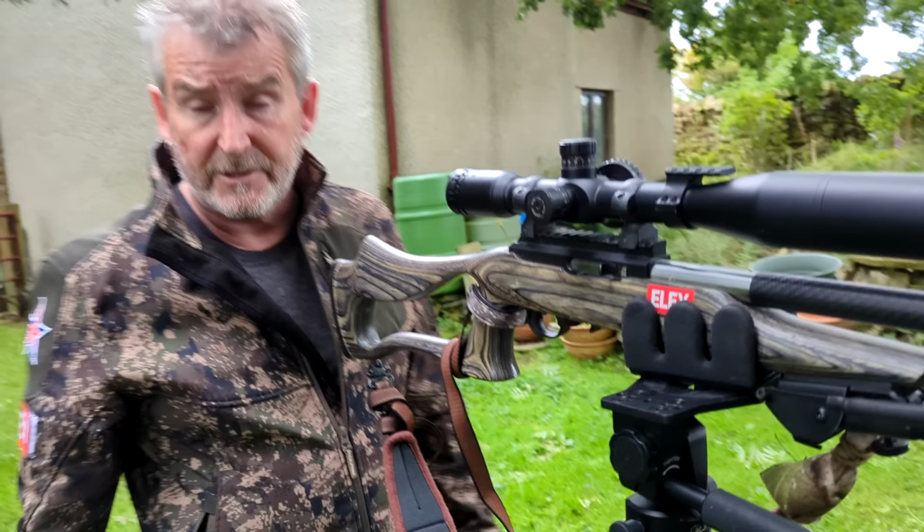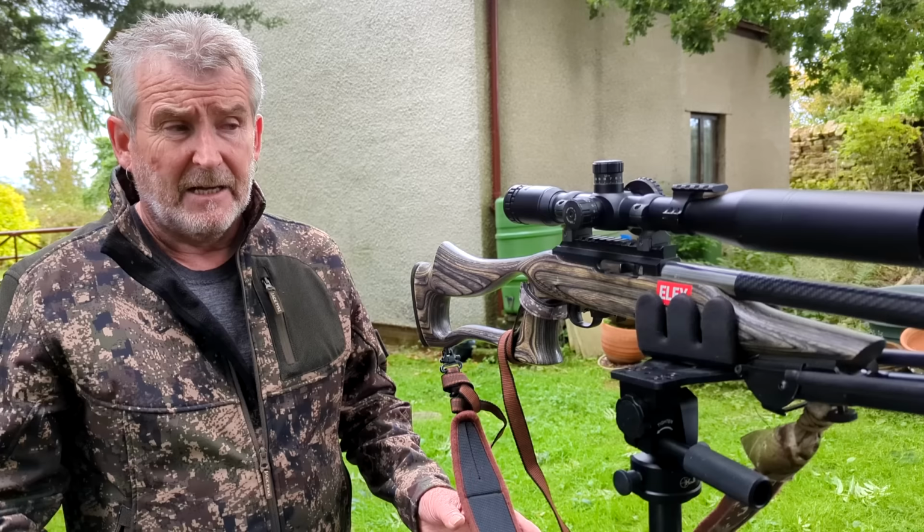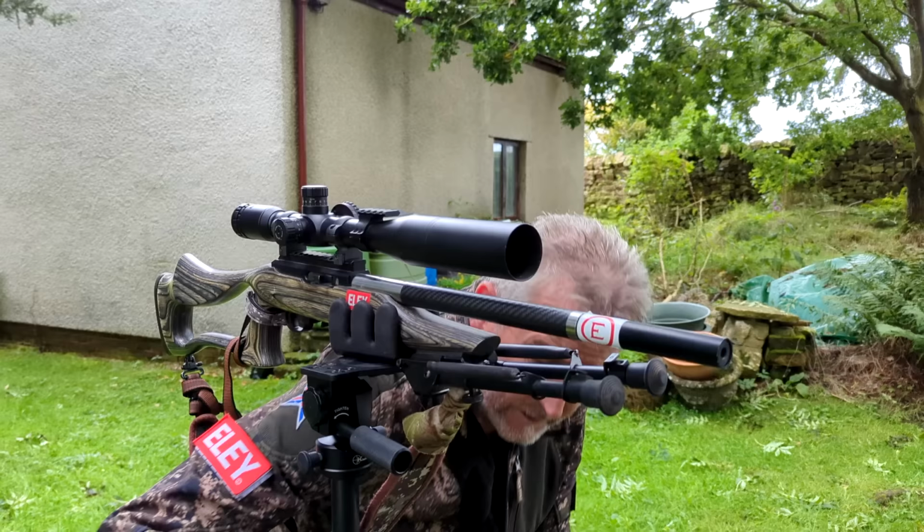It does, yeah. And I use this tripod for rabbiting, and I also use it for foxing. If I'm carrying it around, I'm that confident in it that I'll carry it round like that. But obviously, I've got the sling on it around my shoulder in case anything was to happen if it slipped or anything.